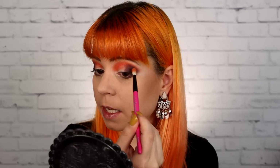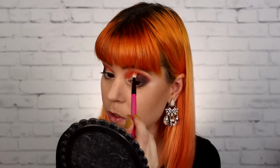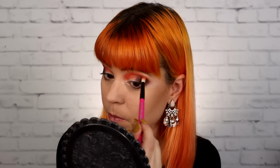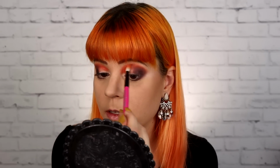Now that I have the color where I want it, I'm just gonna go back in with that first brush and make sure that the blend between the two is looking good here. And then we're gonna go in with probably the lower lash line shade first, and then I'll figure out what it is that I wanna do on my lid after. So this is just blending out beautifully. Woonsai's mattes are just so easy to work with. They're effortless. I love them.